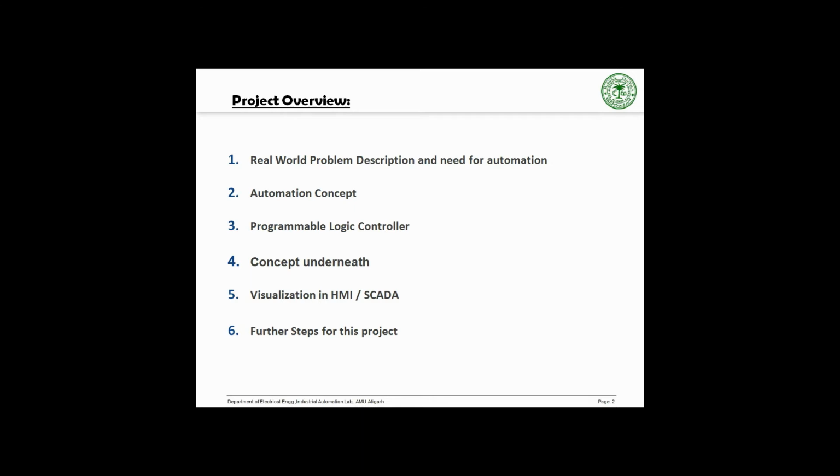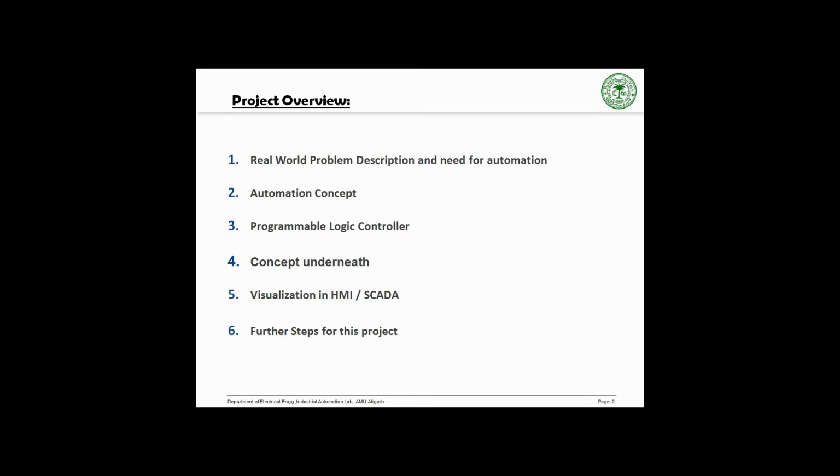Now, in this whole presentation, I will be dealing with the real-world problem description and need for automation, automation concept, programmable logic controller, concept underneath, visualization in HMI SCADA, and further steps for this project.